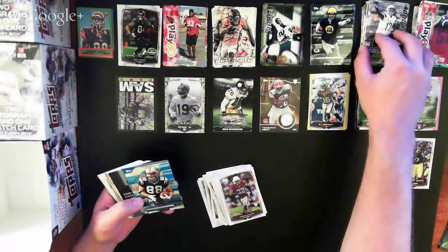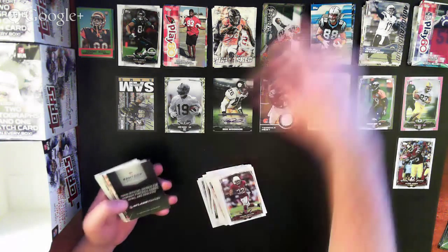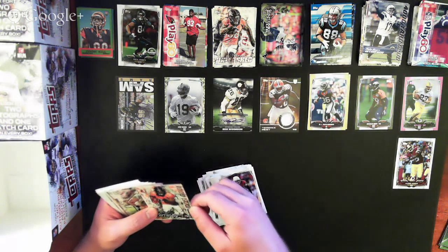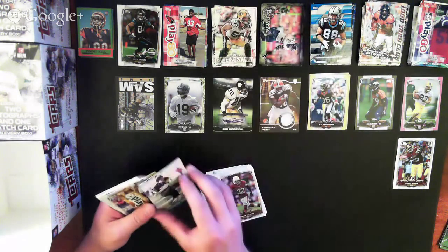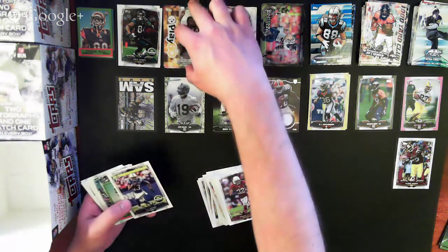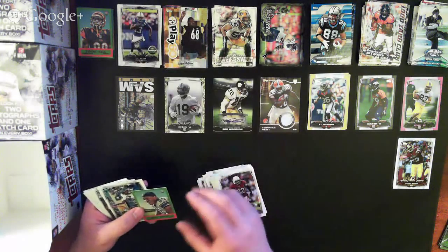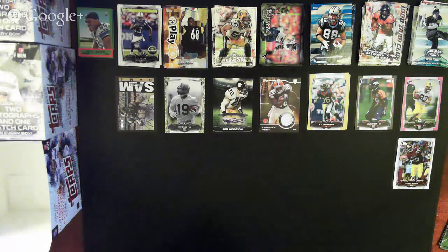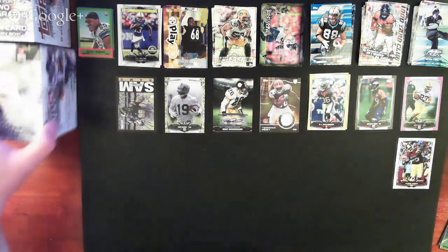4,000-yard club, Phillip Rivers. Fantasy inserts, Greg Olson. J.J. Watt. No, Sean Moreno. 1,000-yard club. Clay Matthews, Greatness Unleashed. Play 60, Kelvin Beachum, Steelers. Code card, T.Y. Hilton. Eric Ebron, Lions mini. And that'll do it for box 1. On to number 2.